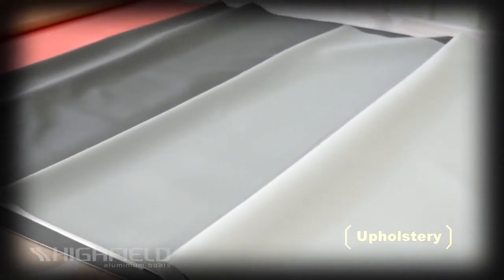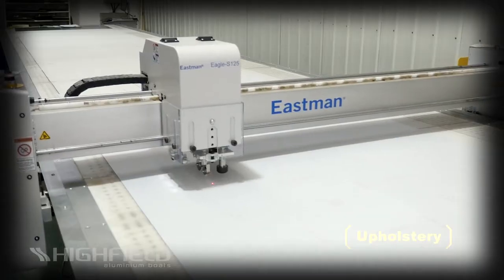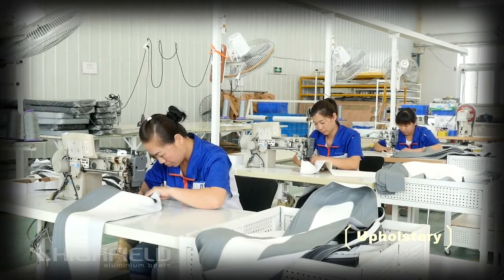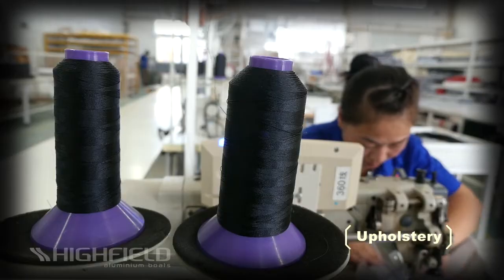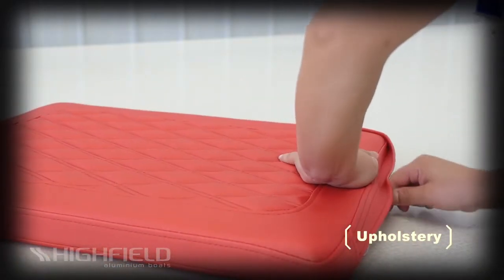We use the best grade of vinyl in the industry, a fabric called Silvertex, produced by Spradling. Vinyl is cut exactly to spec using a computer-controlled machine for a perfect pattern every time. Precision hand stitching gives a long-lasting luxury appearance to each cushion. Highfield uses premium Teflon thread that resists oils, UV, sun-tanning lotions, and degradation.